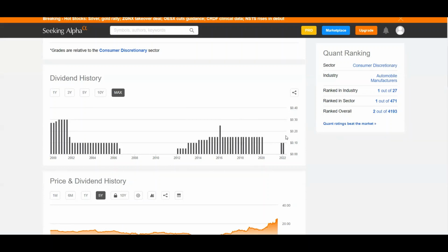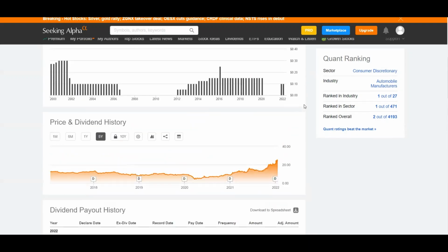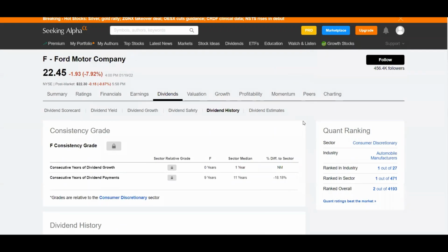So guys, just based on this chart, I wouldn't buy Ford as a dividend company because they're not reliable. One, they're always decreasing their dividend, or they're holding steady and then they decrease and then they fall off the face of the earth, completely stop paying out for years at a time. And then as you see, they come back and then they don't increase it for years, and then they completely cut the dividend. So that's a good example of why I wouldn't buy Ford.